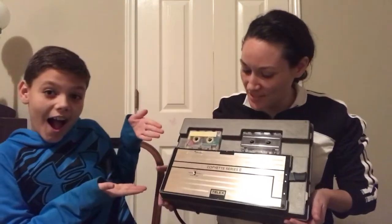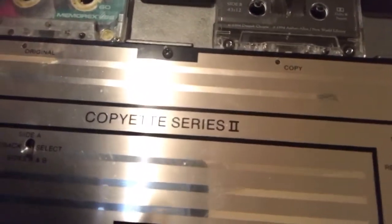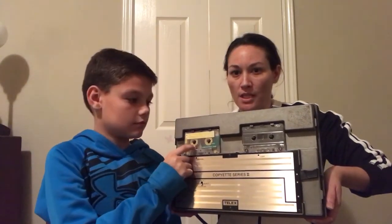Okay, so this is a Copyette Series 2 by Telex. If you can't see that, it's probably backwards, but it does say Copyette Series 2. How it is used is, as you can see, it has 2 cassette players in there. One is the original, that one right there, and the other is the one that you want to copy to. So you put in your original, hit the switch all the way down, hit copy, and it starts copying your original.